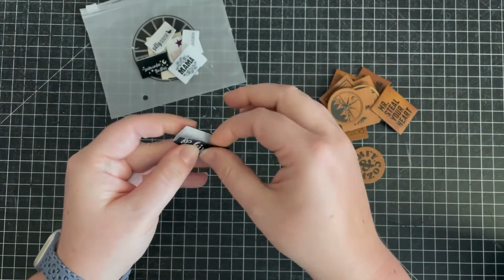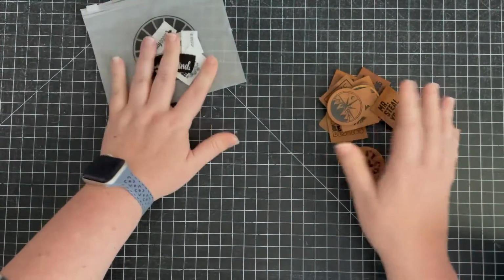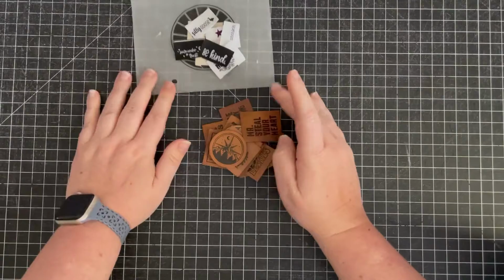It doesn't feel like it would. And then it wouldn't matter anyways because it's going to be in your seam. Okay, so moving on to the leather patches.